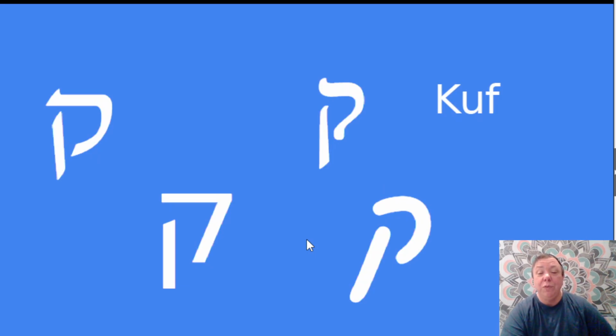Koof. Koof is kind of like a monkey. I can kind of see this monkey tail, and he's hanging on something. Koof says k, like a K or maybe like a Q without a U.